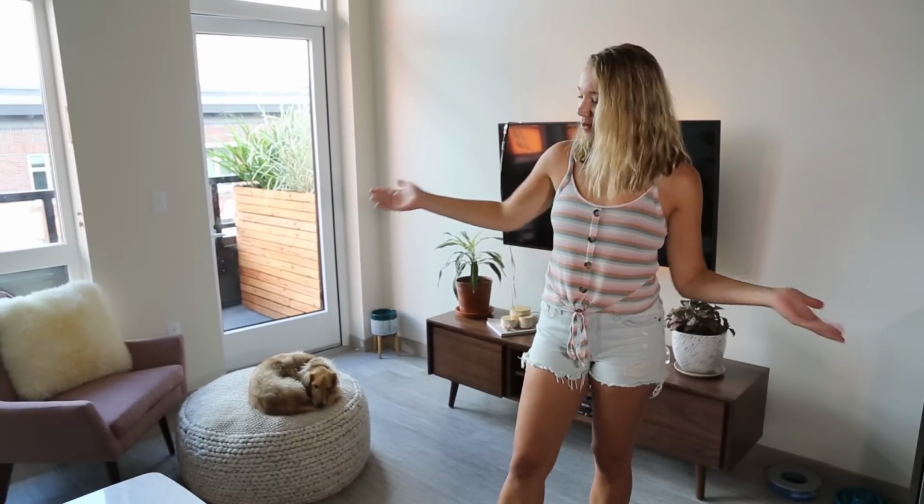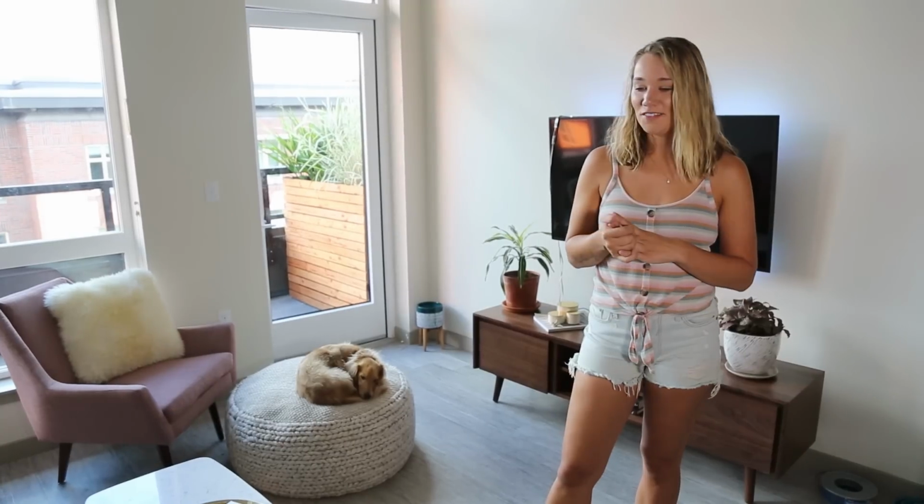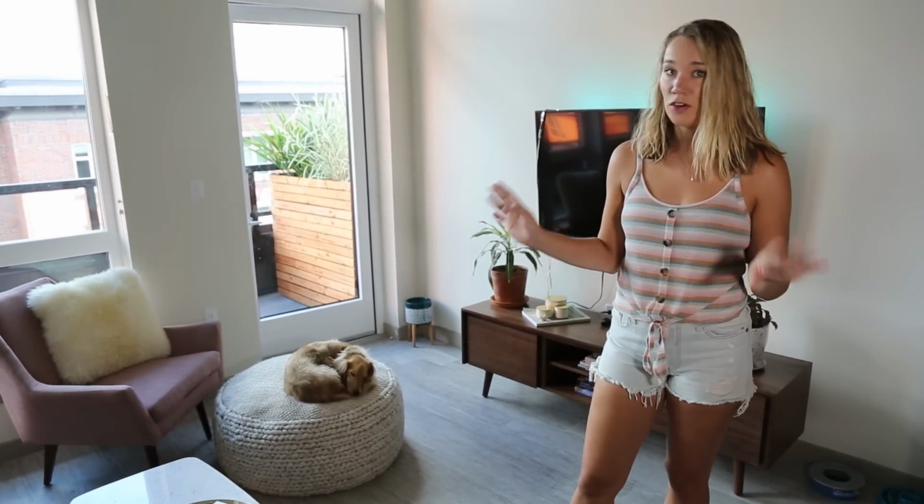This is our living room, which I love the most because it's the most furnished. And I really love all the colors in here. All this furniture in this room we got from Article.